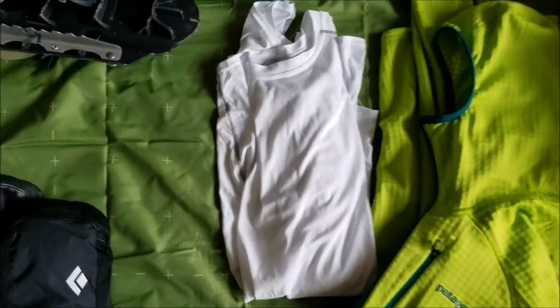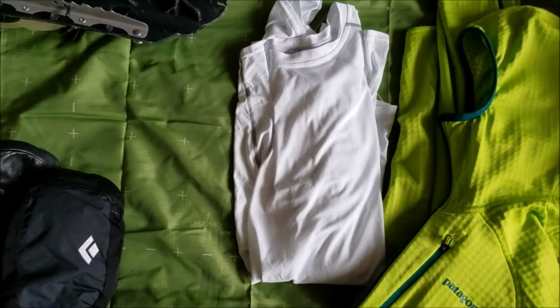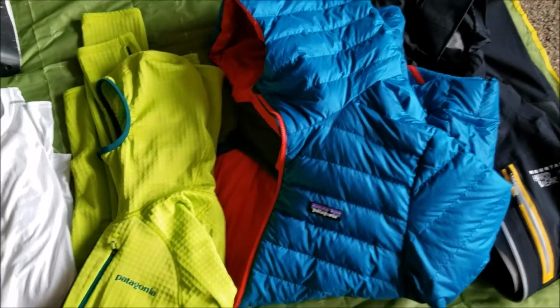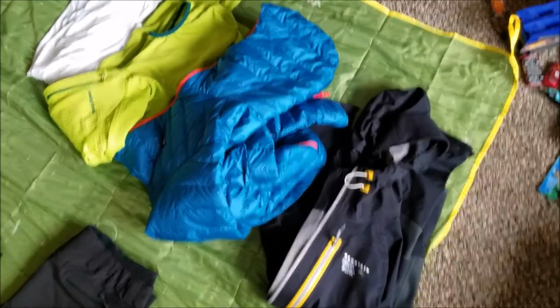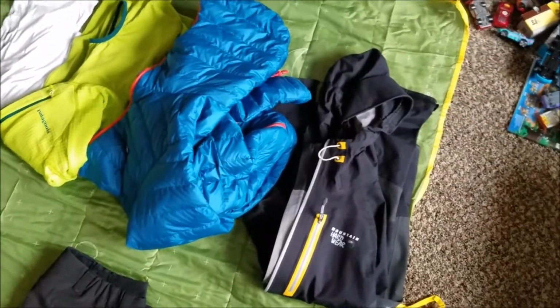A few more layers up top here. I'll start with my lightest weight synthetic base layer, no cotton whatsoever. The next piece I like is a fleece hoodie, and I've got my down hoodie that I can put on when I stop for rest breaks and whatnot. When the weather decides to turn, I've got my hard shell here ready to go, and the zipper's undone on that, so everything I'll throw in my pack will be ready to pull out as soon as I need it. I don't have to fumble with the zippers or anything like that.